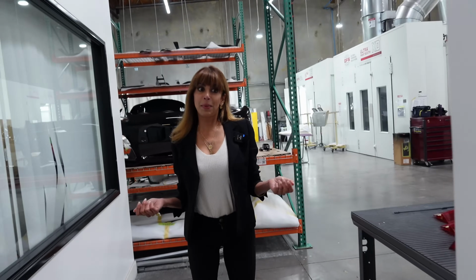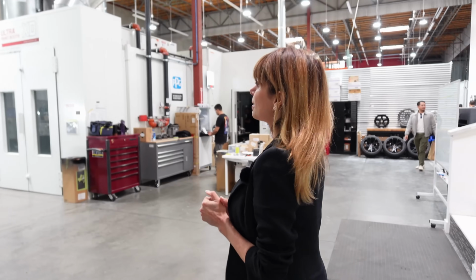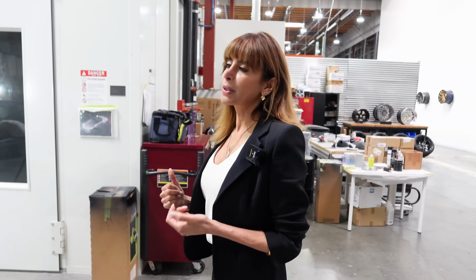So we're entering the paint shop. This was a really, really lengthy process to get approval from the state of California. So we have 2 state-of-the-art paint booths right here. Even though our systems are waterborne, the EPA in the state of California still does not want to approve anything, but we got approval. So we have 2 waterborne paint systems here.